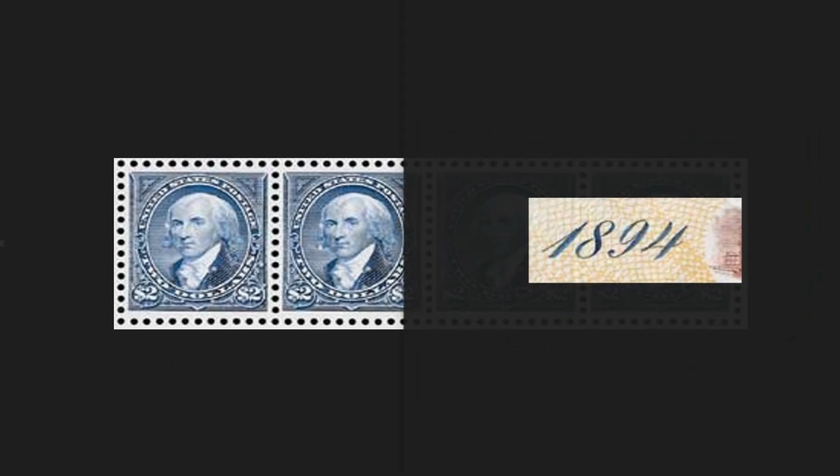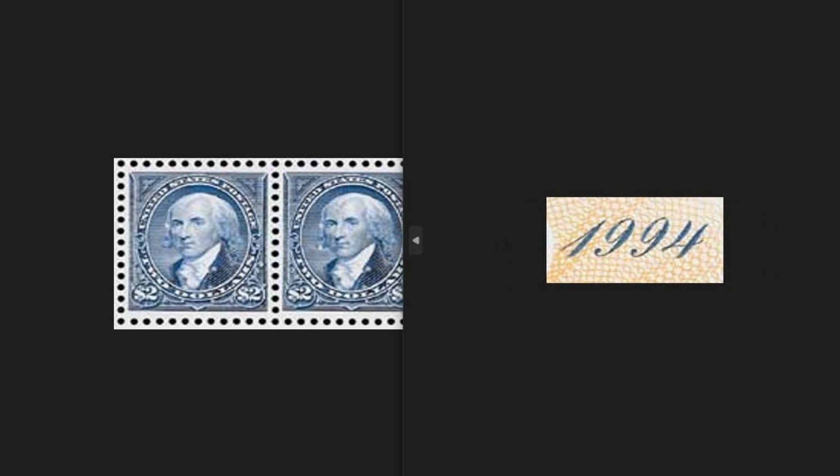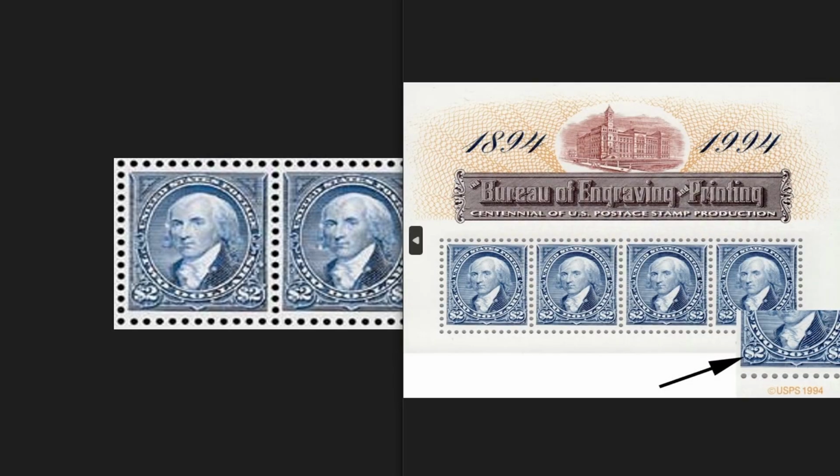Date of award of the contract by the U.S. government to produce all the country's stamps. To the right, the anniversary year and 100th anniversary. Series issued on November 3, 1994.